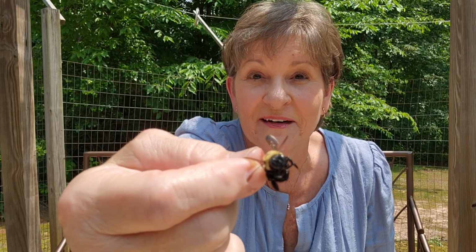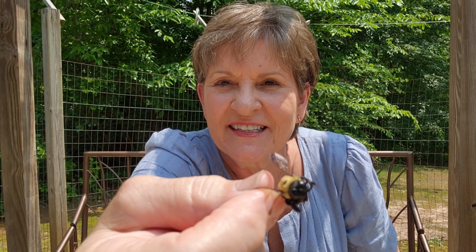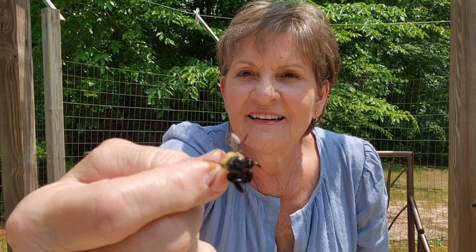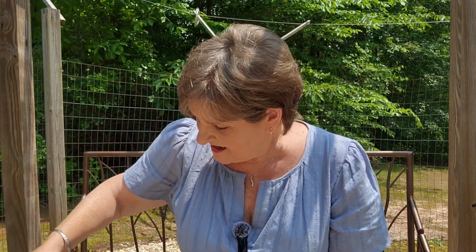I thought there was another one over there. It's got a little yellow fuzz on the top. He's probably twice the size of a bumblebee. All right, I'm gonna lay him down. So I want to tell you about this creature. I would say little creature, but it's not a little creature, and it can do major damage.